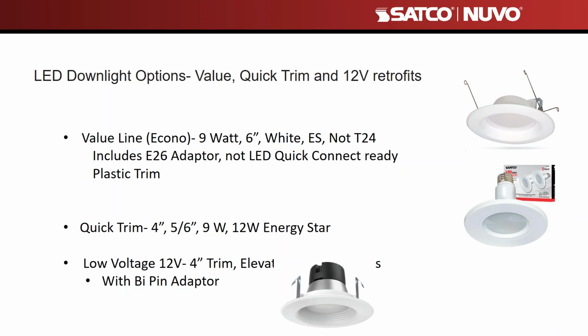We also have a quick trim. Quick trim is for those that don't feel comfortable retrofitting a trim and or some of the hardware that's in the downlight can. Here, it's already got the medium base socket on it. This part of this retrofit extends. You screw this up into the existing can, and then you move the stem up until the trim is flush with the ceiling.